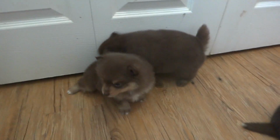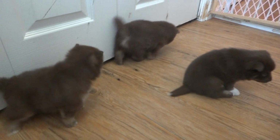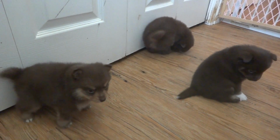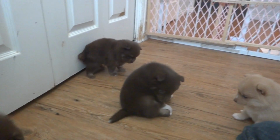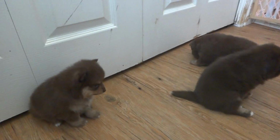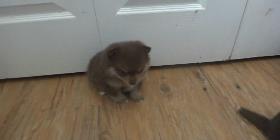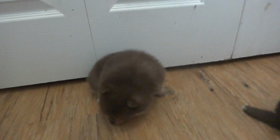So, for those of you who know color genetics, the mom is what they call wild type agouti, or what I just call agouti, and she carries tan point. The dad is tan point, and he carries for recessive black. So some of these pups might carry recessive black.